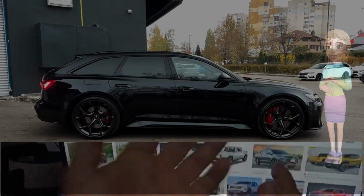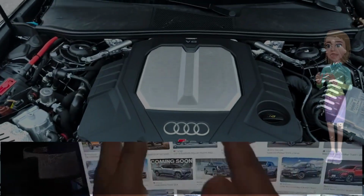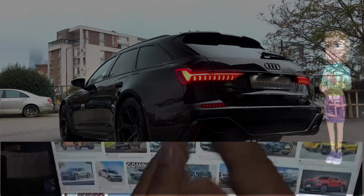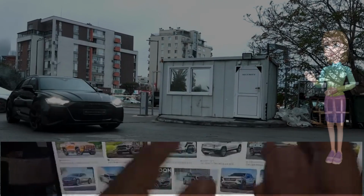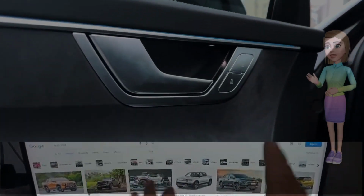The heart of the 2024 Audi RS6 Avant Performance lies in its formidable powerplant, and the auditory experience it delivers is nothing short of a performance symphony. The signature growl of the RS6 Avant has been elevated to new heights with the performance variant, thanks to a performance-tuned exhaust system. At startup, the V8 engine roars to life with a deep and resonant note, setting the stage for the auditory drama that follows.